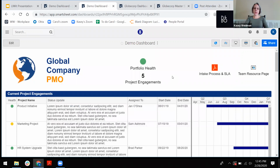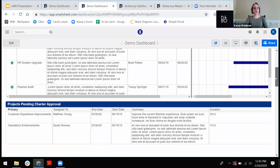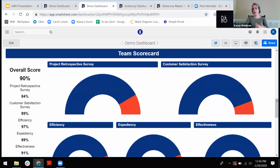Just to give you an idea really quick, this mirrors a dashboard that I'd created for my team to do portfolio management. Again, I referenced the team resource page up here in the corner. This is current projects, pending approval, our pipeline. This pipeline is fed by a form, and the form would pop this in here, and then I could act on it. There's actually an approval workflow that goes with that in order for somebody to submit a project for the team.